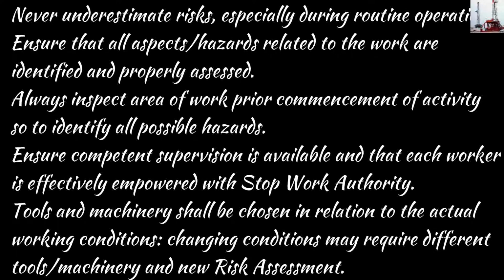Ensure competent supervision is available and that each worker is effectively empowered with Stop Work Authority. Tools and machinery shall be chosen in relation to the actual working conditions. Changing conditions may require different tools, machinery, and a new risk assessment.